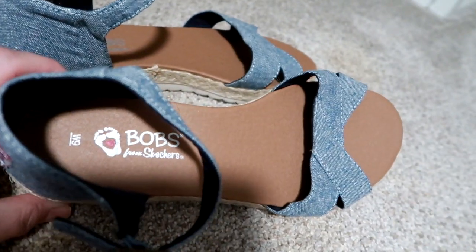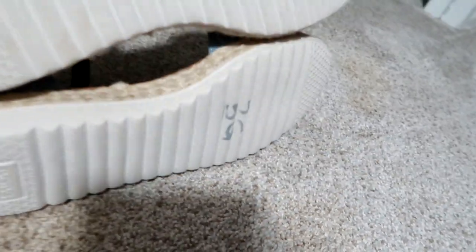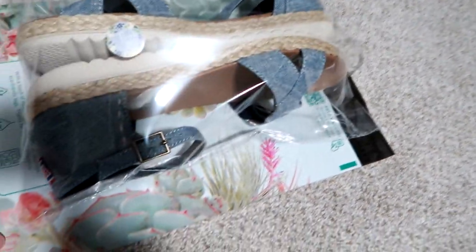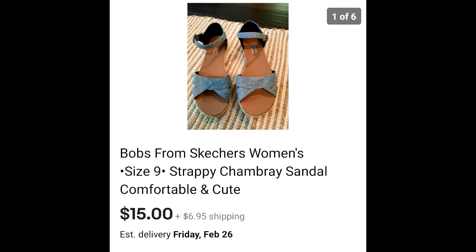The next sale here were these Bobs by Skechers. They were like a very lightweight kind of chambray, hempy, strappy sandal. I got them on a half off day. They were marked $3, so I paid $1.50. They were in literally brand new without the box condition. They sold for $15 and the buyer paid shipping, so I'll take $1.50 into $15 any day.